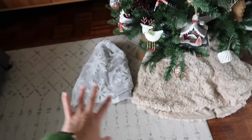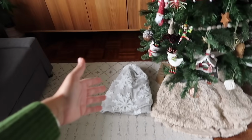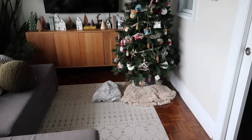I'm not in the habit of collecting tree skirts, so we're gonna put a pause on any more tree skirt buying, but by no means will I get rid of that. I'll use this as wrapping for delicate decor, and it'll just stay in my box. It's a relatively small thing to store, so I don't feel bad about having two options.